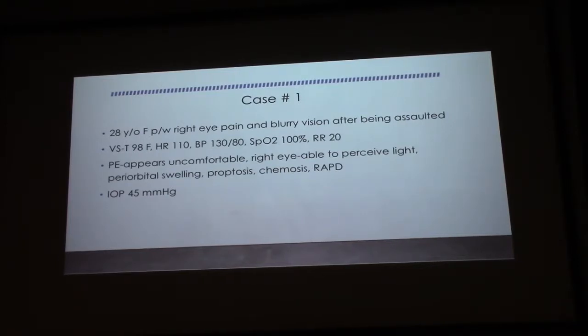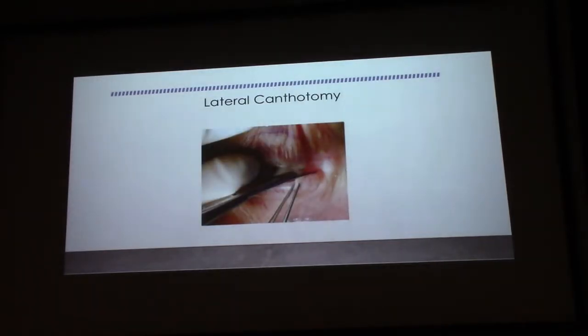Retrobulbar hematoma. Yeah, retrobulbar hematoma, exactly. And what does this patient need? Exactly. By a show of hands, who here has done this procedure? Okay. Who's seen it but hasn't done it? Yeah, exactly. So I saw this once in the SICU. Unfortunately, I wasn't able to do it.